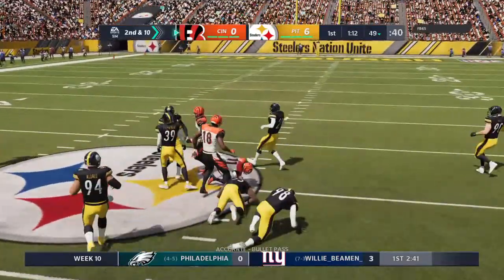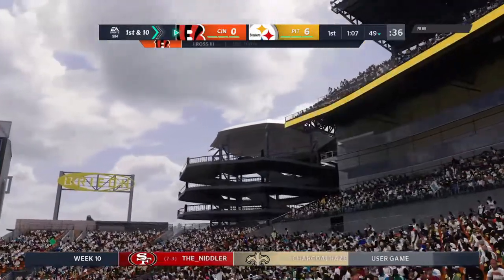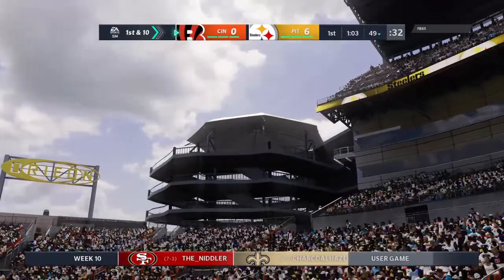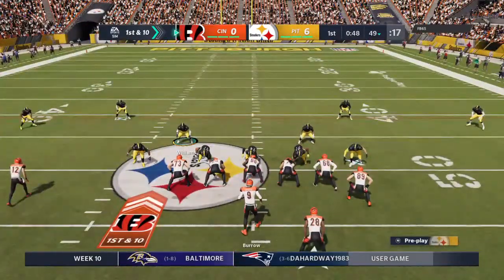Now a quick slant as the throw's complete. And getting this just shy of midfield, they'll spot it at the 49. 11 yards there, first down. 2 first downs have them up near midfield now on 1st and 10.